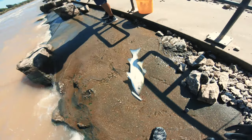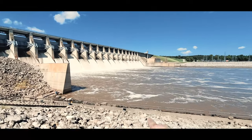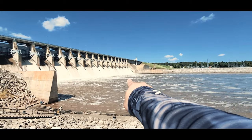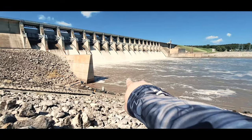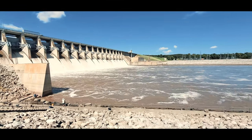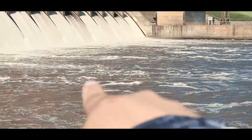Oh man, I didn't get that on video. Alright, so where I was throwing is this point right here, where my finger's pointing to, right here. That little white foam line right here. Yeah, it's pretty far to throw from here to way over there. But if you can make it out there, right here, that little slack, let me zoom in. Okay, so right here, you can make it in there. It's pretty good.